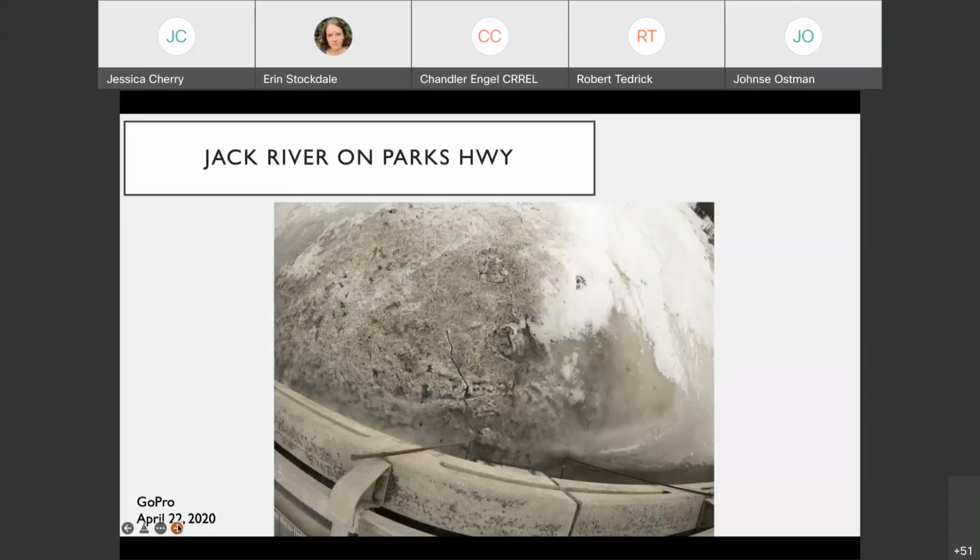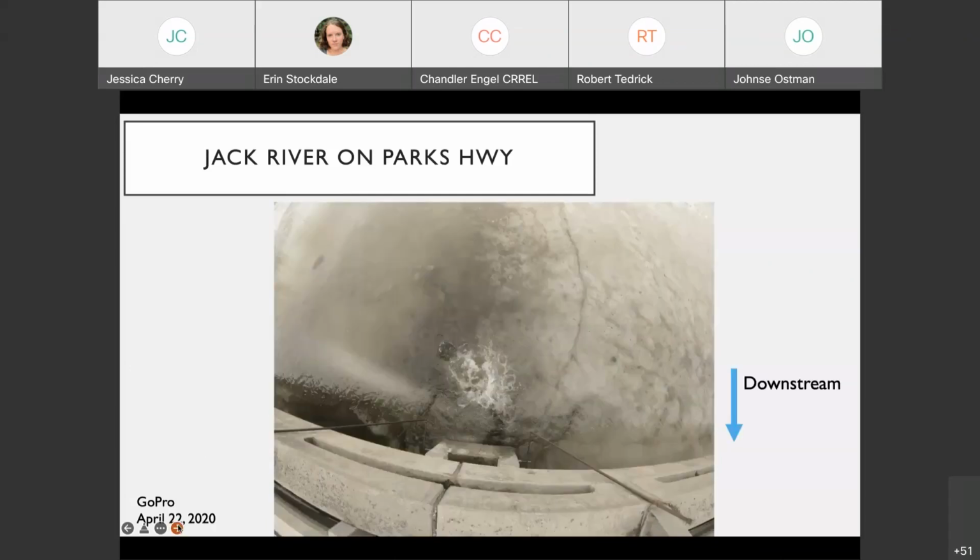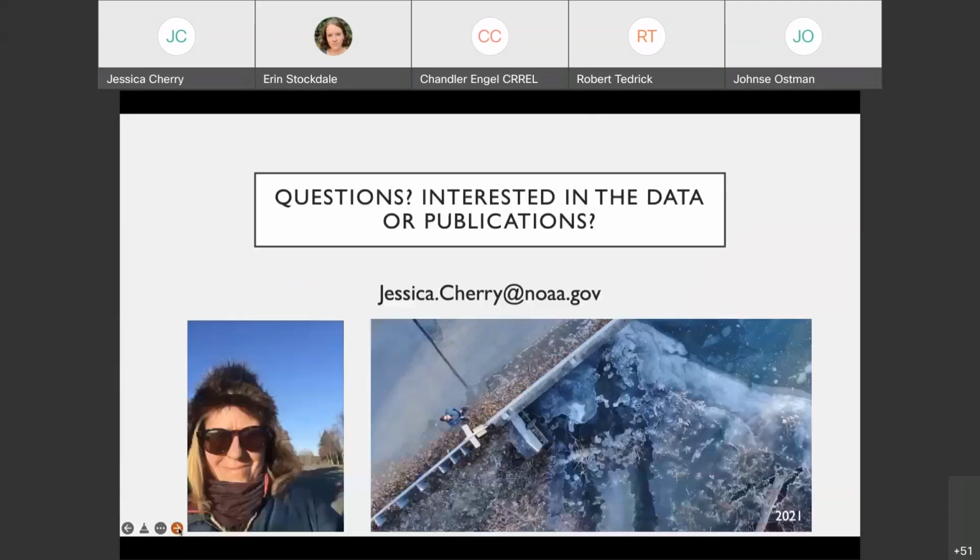And in fact, we saw the upwelling leading to these cracks in the ice. And in this image on April 22nd, so right as breakup's beginning, you get some very dynamic upwelling from what looks to me like groundwater. This is on the upstream side of the pier. So that is basically what I wanted to show you today, and happy to tell you more about these data sets or reports, et cetera. Feel free to contact me.